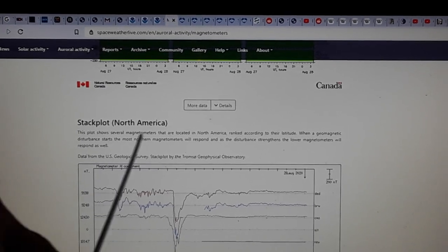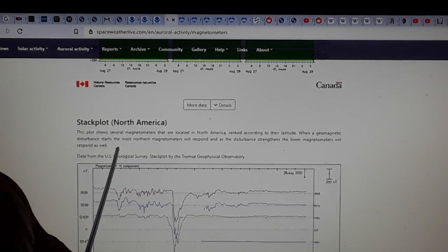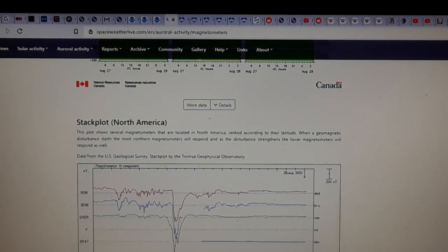So the stack plot here, I'll read to you what it says. It says, this plot shows several magnetometers that are located in North America, ranked according to their latitude. When a geomagnetic disturbance starts, the most northern magnetometers will respond, and as the disturbance strengthens, the lower magnetometers will respond as well.